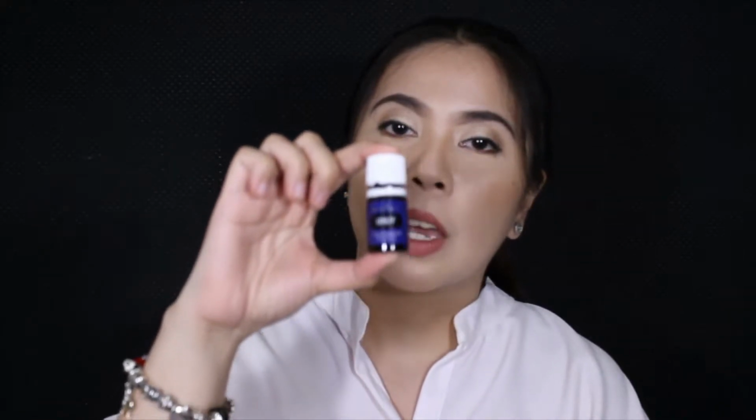I got 6 oils, 5 of which I have paid, and the last oil, or the 6th oil, is my Loyalty Essential Oil from Young Living. So basically, hindi siya available sa catalog because you can only get Loyalty Oil pag nag-sign up ka with Essential Rewards and you're an active member for a year. So on your anniversary, you get this oil.